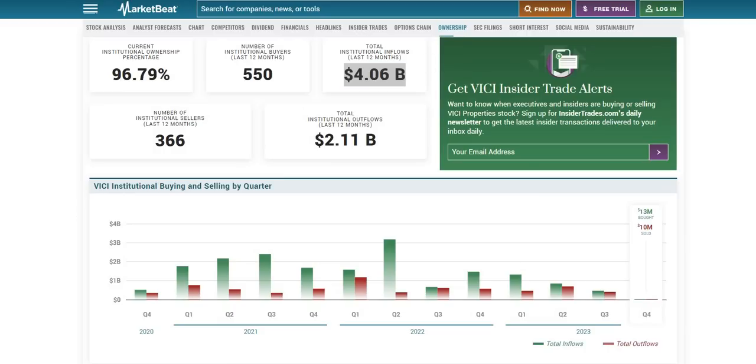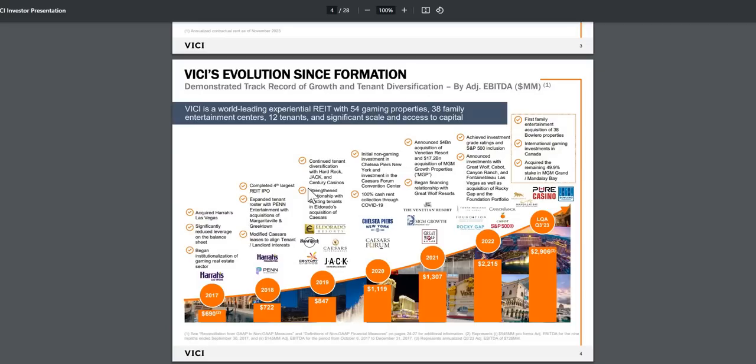So now jumping into their investor presentation, just a few things to note. Now these are the years that have gone by. We can see the EBITDA, earnings before interest, tax, depreciation, amortization, year on year. It is increasing, which is very positive to see. So this is still a very strong growing company. And for those that don't know, they have around 54 gaming properties, 38 family entertainment centers with around 12 tenants.